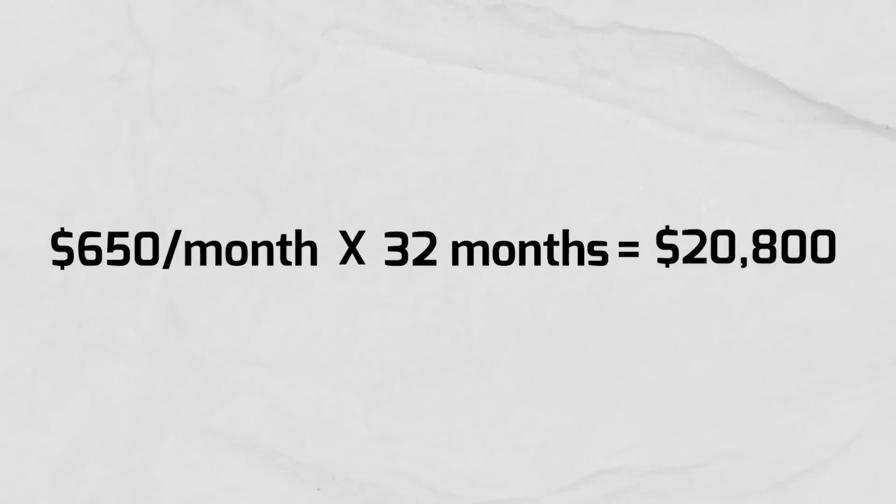Just to put things into perspective, let's say you're renting a room near campus and you're paying $650 a month for rent, and you live in this place for all 4 years of university, which is about 32 months since each school year is 8 months long. Doing the math, you'll end up spending $20,800 just on rent for these 4 years. But if you live at home, that's an extra $20,000 in your pocket.